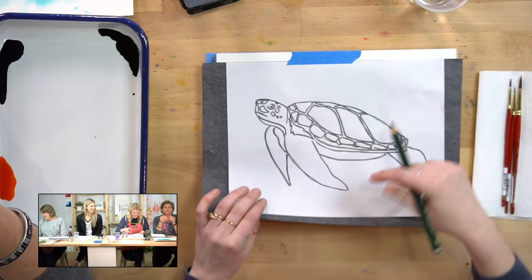So you can see here that there's this thick part in the middle, and that's going to be the edge part. So I'm going to take a medium value to a light value brown and move it around the edge here. And it goes just under the little scoots. It might bleed into a couple of them. That's okay. It's just a very soft, light wash.